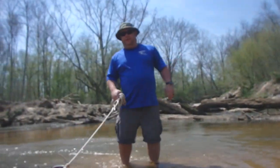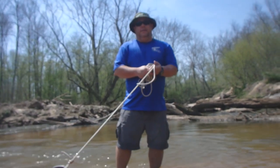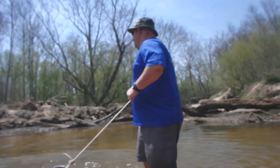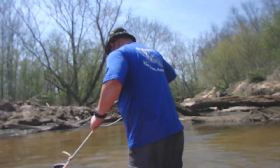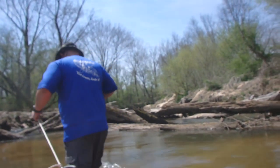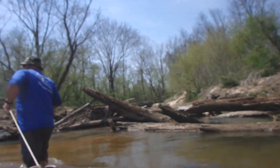So we're going to try to make around this portage. Maybe, maybe not. I don't know. We're dragging the boats. It's a little deep, then a little deeper, then a little deeper. There's a lot of quicksand.